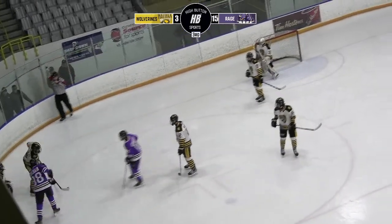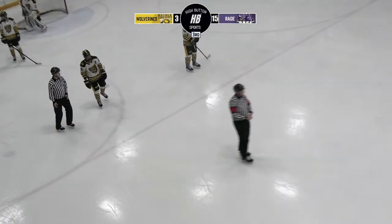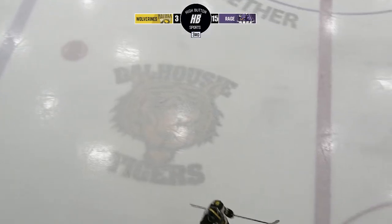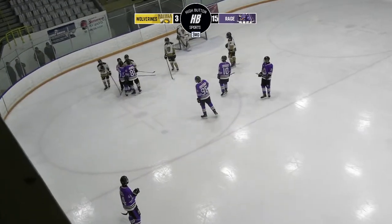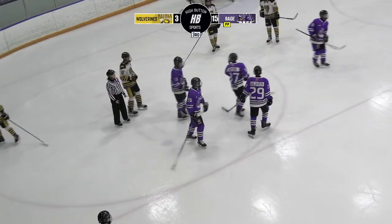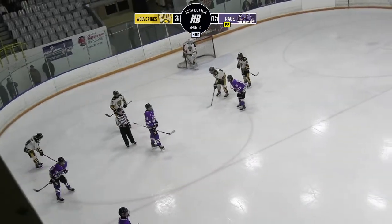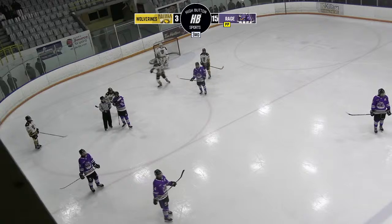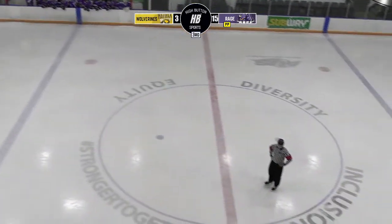But it's quite the game as a hit laid on Kidd, and that'll be a penalty here as we approach the end of this one. Bottomley, not too happy out there, lays the hit, and we'll await the ref's call. Could be an extended penalty here. As you can kind of see, he definitely got him there on the backside. Looks like the ref's still sorting it out, and they're going to give him the boot. So Bottomley will be gone here for the remainder of this one.